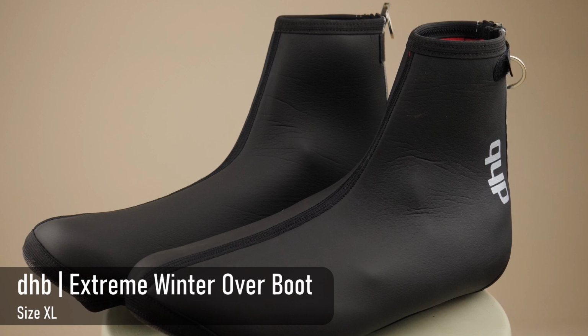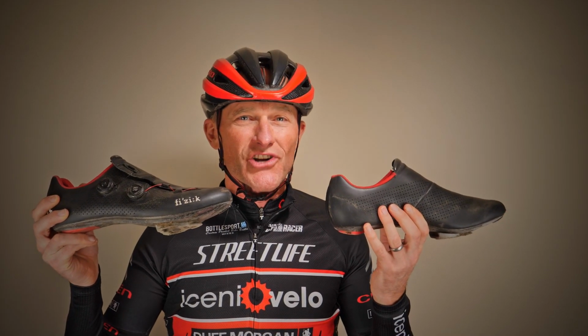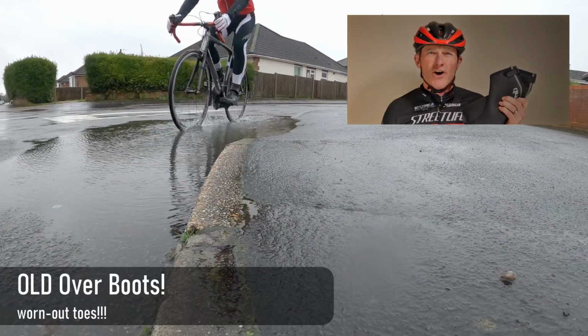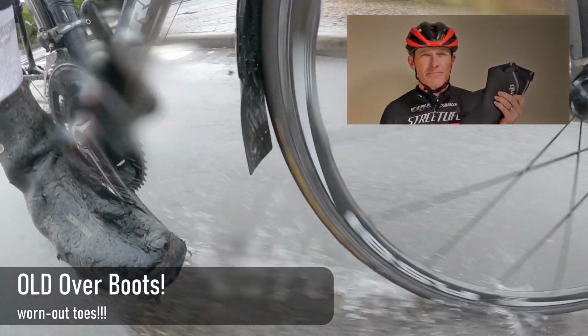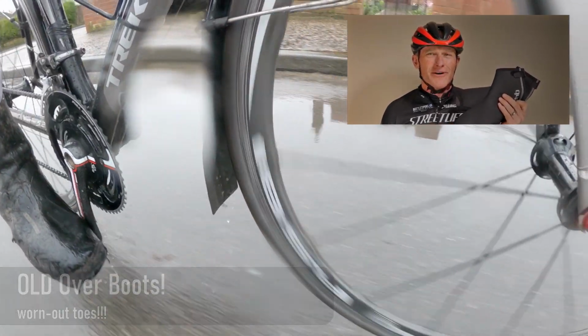Here are the boots, and they're in extra large. I ride these Physique R1 road shoes, which I love, and I want to protect, and hopefully these overboots are going to help to keep out the rain and the road spray off my favourite shoes, protecting both them and my feet against rain, cold and road grime.